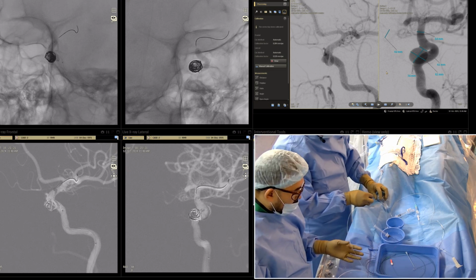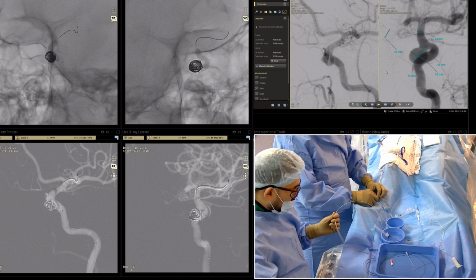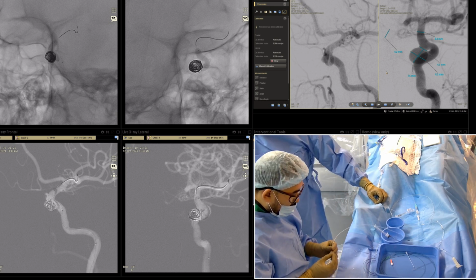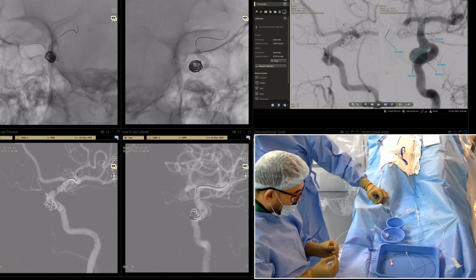The yellow is for Microplex, the gray is for Optima. And for the Chinese coil it is also yellow.